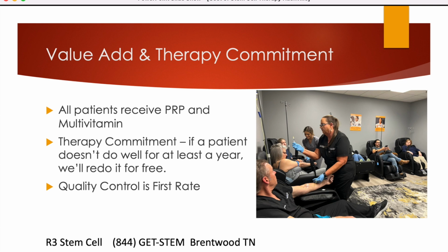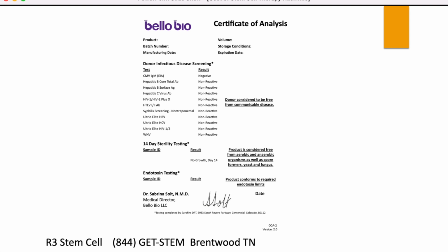All right. Our quality control is first rate. So here's an example of a certificate of analysis, looking at the various diseases that get tested for. And this is what the FDA requires and regulates us for. We have 14-day sterility testing, looking at bacteria, virus, fungus, endotoxin. In over 24,000 procedures around the world in the last decade, we've never had a deep infection or disease transmission or a rejection of cells.